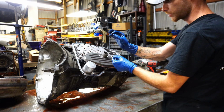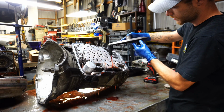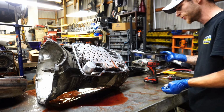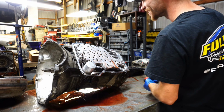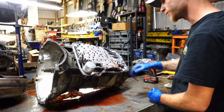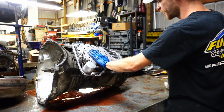Now, I always like to put this bolt back into the spot that it came out of. Yeah, fluid's got a little tainted color to it. It's pretty rough, but tarnished. Sorry, not tainted. Like I said, I like to put this back right where it came from, just so we don't lose it. Or so help me. Now we've got six 8mm bolts that hold the valve body onto the case.